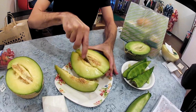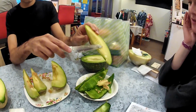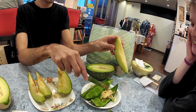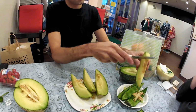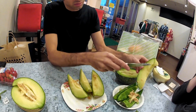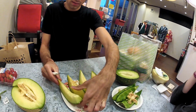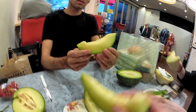This feels like sacrilege. That's really juicy. Look at that. I know this little bit right here is about $2. I'm trying not to waste too much, but I also don't want to take a bite of melon snot, even if it's expensive melon snot. Okay. Kanpai. Cheers.